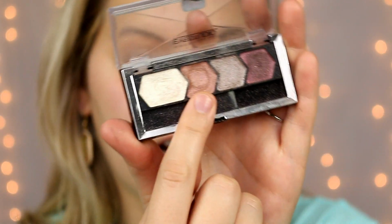I don't know if I just use this palette alone or what, but this shade right here, this little mauve pinky rose shade, I would put this all over my eye, and I thought this made my eye color look so pretty. It was so complimentary. I really didn't use these other shades all that much. I literally just got this palette for that mauve-y shade.